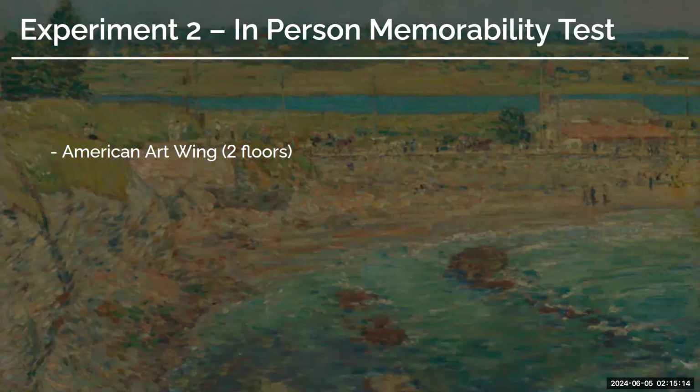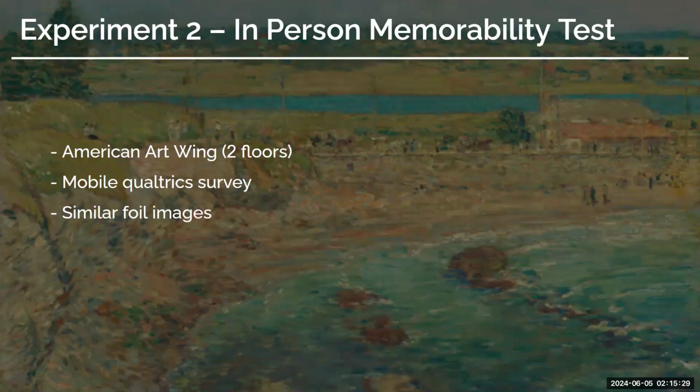So we just limited it to this really small and pretty isolated part of the museum where they're not interacting with too much other artwork, they're just seeing the stuff that's there. We did a mobile Qualtrics survey, so they just took it on their phones. And basically, for this type of survey, we have the target images, which are the ones that are in the gallery, but also we have foil images, so like fake out images, basically.